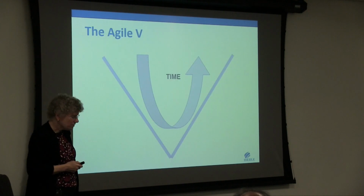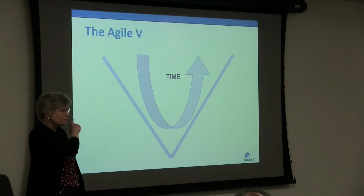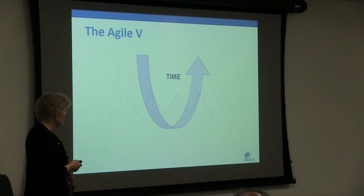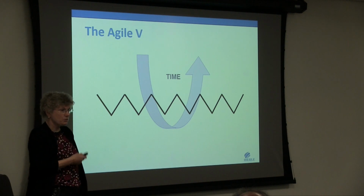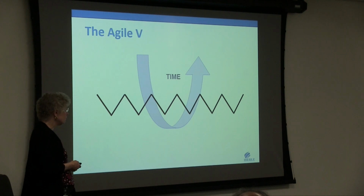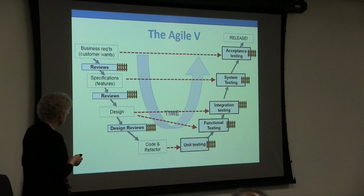So that was all stuff that we did in Waterfall. And we had all the quality gates, and we were using these preventative methods. And then comes along Agile, and basically that big huge V goes away, and we get a whole set of little teeny V's. So we're still doing the same activities and a lot of the same testing, but we're doing it in very short increments. And this has some huge advantages.